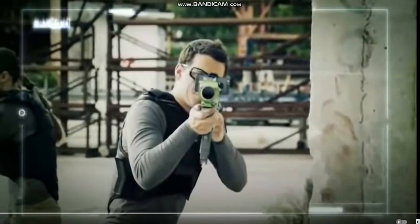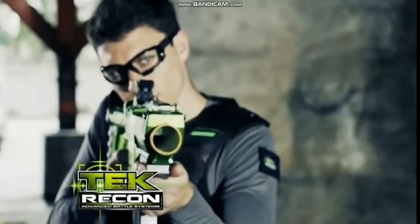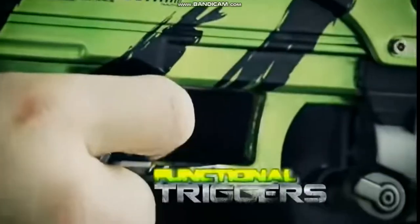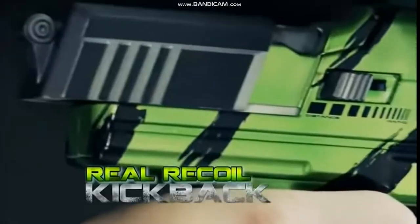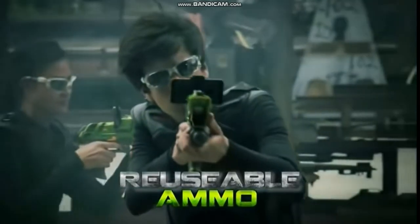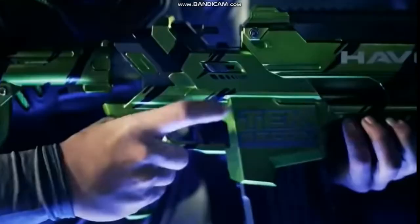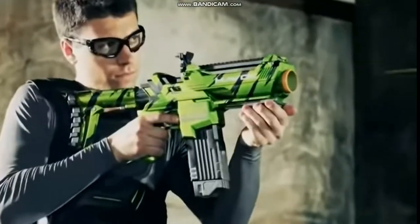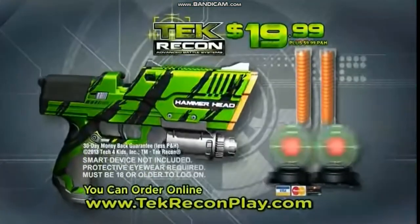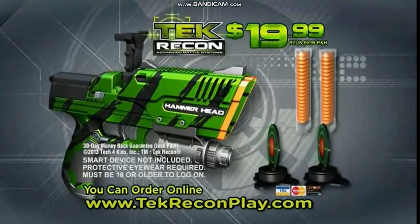For a whole new blaster experience, the battle is on with Tech Recon. Featuring high-performance blasters with Tech Recon, you get functional triggers, real recoil kickback, and high-capacity quick-change cartridges. You can fire the reusable energy rounds up to 75 feet, or switch to rapid-fire mode to overwhelm your opponent and dominate the battle. You can log on at TechRecon.com. Must be 18 or older to order.